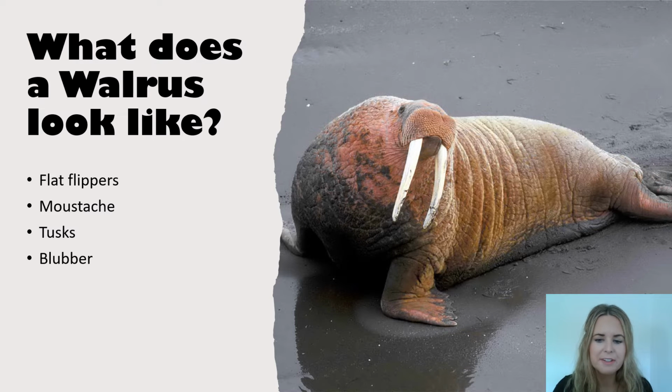What does a walrus look like? Walruses have wrinkled brown and pink skin. They have long, coarse whiskers, flat flippers, and lots of blubber on their bodies to keep them warm in the cold Arctic water. They can slow down their heartbeat to withstand the chilly water temperatures and to help them stay underwater for as long as 10 minutes. The males are always larger than the females.